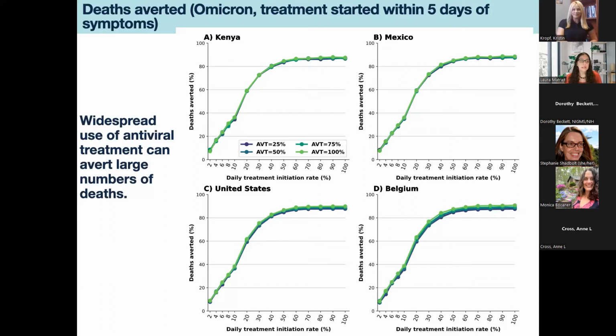And on this x-axis is the daily treatment initiation rate. So assuming that you could daily somehow recruit 2% of the symptomatic infections among adults, or 4%, et cetera. And then the different colors, which you cannot really see here because they all overlap, but you'll see later that they don't, represent the percentage of reduction that we assume in viral load. So this purple one is 25% reduction, and this lime green is assuming that the antiviral will completely block transmission in the person receiving treatment.